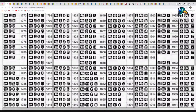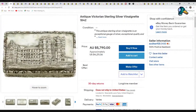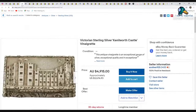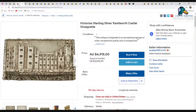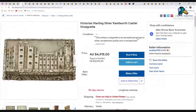Great. So the next 4 tabs, I have examples of what are known as castle tops. These are usually vinaigrettes or snuff boxes. Sometimes they're cigarette cases, sometimes calling card cases. These 4 are all vinaigrettes, and they were all hallmarked in Birmingham, made by different people. A castle top is simply an architectural cast design on the top of a box. What dictates the value of these is the maker, and this particular one is Nathaniel Mills. He is considered to be the best maker. The next thing that can affect the value is if it is a rare building.